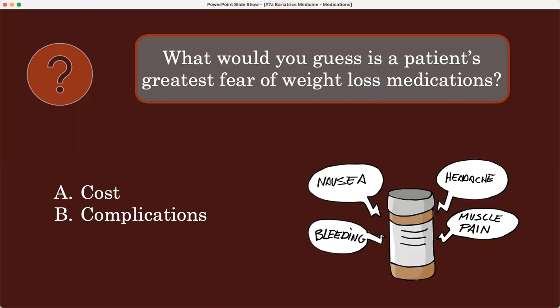Taking a guess right now, what is a patient's greatest fear about taking weight loss medications? Is it the cost or the complications? And certainly cost is not so much a barrier, because most of these patients have gone through extensive Nutrisystem, Weight Watchers. I mean, all of those cost a lot of money. So the cost is not so much the issue, as people are worried about complications or side effects from medications.